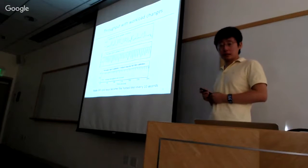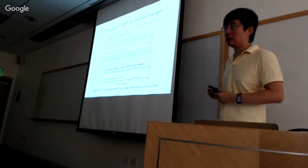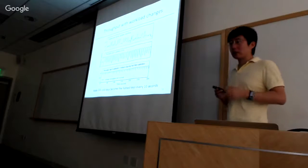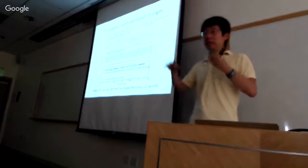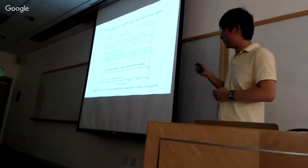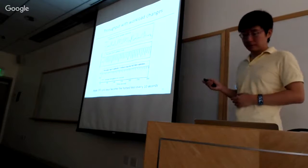Yeah, so it's basically a sudden change. In the paper, we also have more random change, some constant random change or other change patterns. These are the paper's radical change pattern.